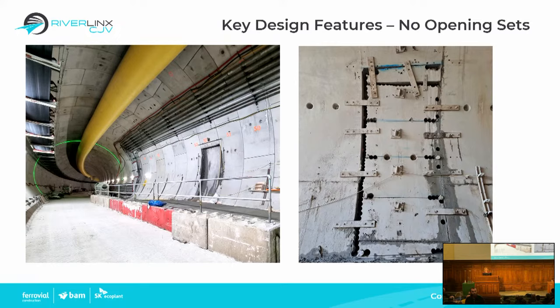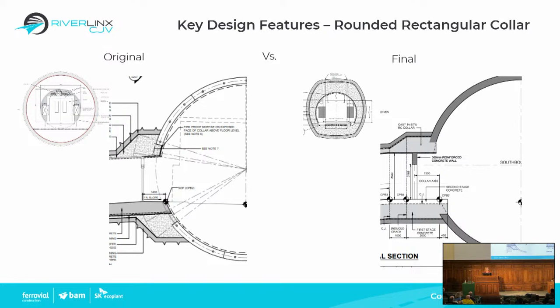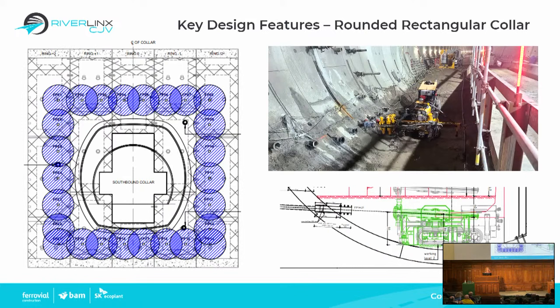Another design feature was the original design went for a round collar. You can see how much more space this takes up than the final Geldzeidler solution of this kind of rounded rectangular collar. If you look in section, that shows it even more, how much further down the original went, how difficult that would have been to get into that little corner without having any rebound and things like that. But most clearly, the freezing just wouldn't have worked with the original design. You can see there the freeze pipes going around the shape of the collar and how low they are too, because you need to go around the collar.